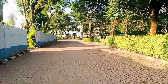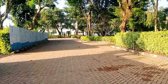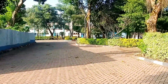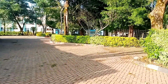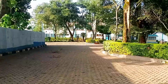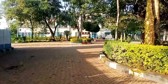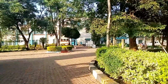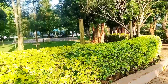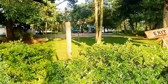This is the pavement heading towards the administration and towards the classes, where the classes are. So when you head this way, that is the administration, that one there. Then when you head this way, you will be going to the dining hall. Then here we have trees, some trees here, very beautiful.